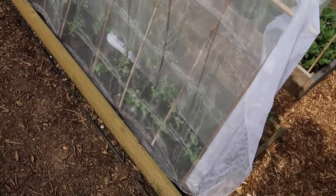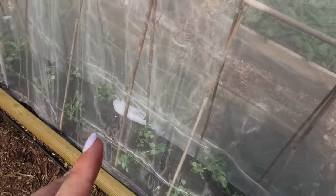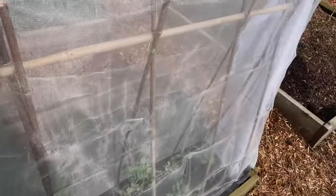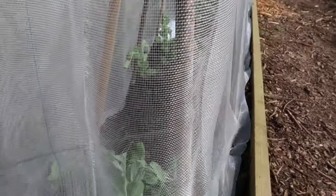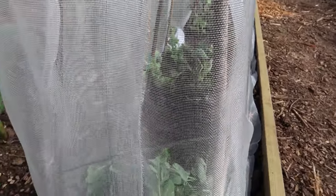Today I planted some new peas, and I've actually got some mesh around these. A load of peas. Hopefully they'll do okay as well, like the other ones.